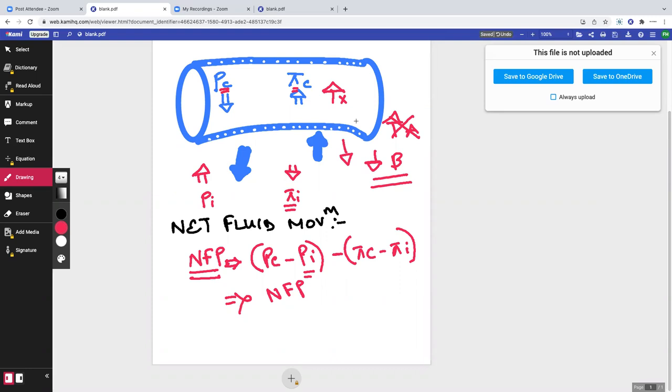So one more time, let me ask you this question and please give me the right answer and think. Please think before you answer. If oncotic pressure, this pressure, decreases, what would happen to the net fluid movement? Will it be high or will it be low? It will be high. Very good.